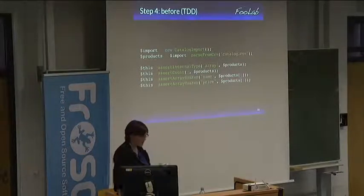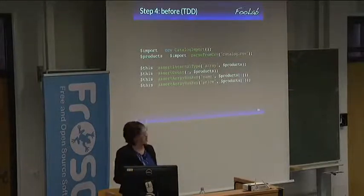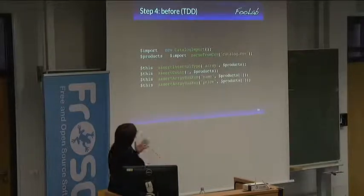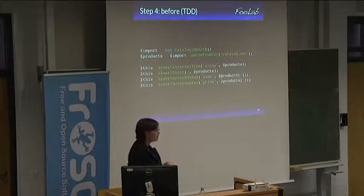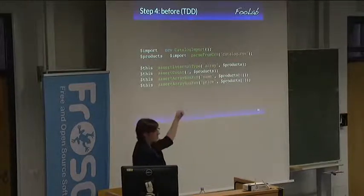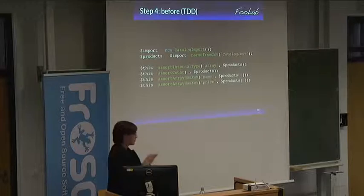All you know is that you have a file name and that you want to have an array that contains certain items at the end. That's what the parser is supposed to do. So with the catalog import or catalog parser, you instantiate it and you parse from CSV. In which way the parse from CSV method is going to read the file doesn't matter. Is it even a file? We don't know. Maybe it's a database record. This is the key. It really doesn't matter. You can abstract that. You don't have to think about that. What you have to think about is how it's supposed to work.